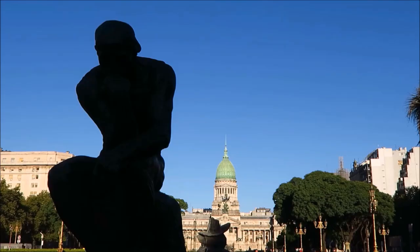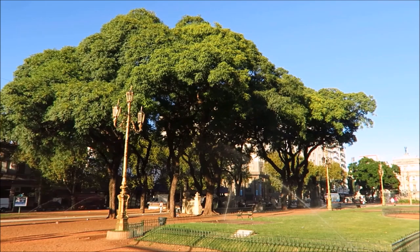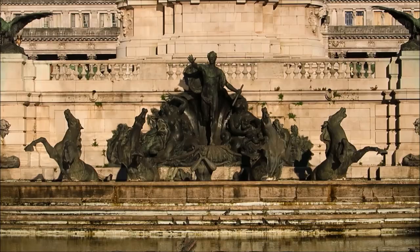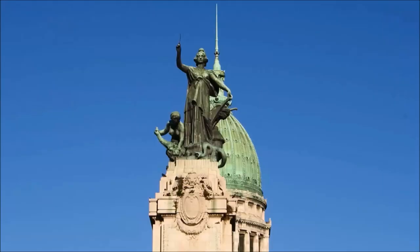Another place worth visiting is the National Congress located on the western end of Avenida de Mayo. This building is home to the legislative branch of government and it's quite impressive when you get up close.